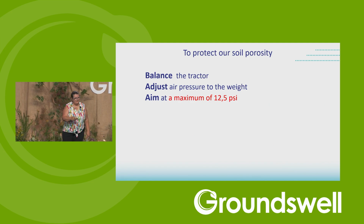You know that compaction goes from surface compaction to subsurface compaction, right? You know what affects surface compaction? Please, I need that. Do you know, yes or no? Who knows?